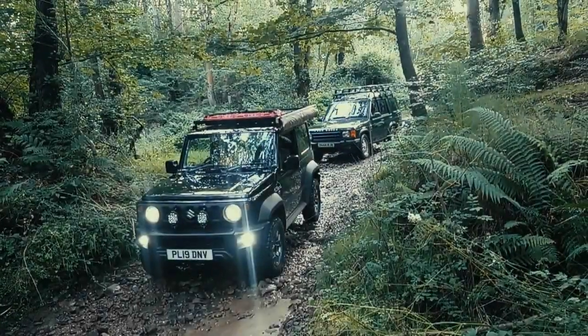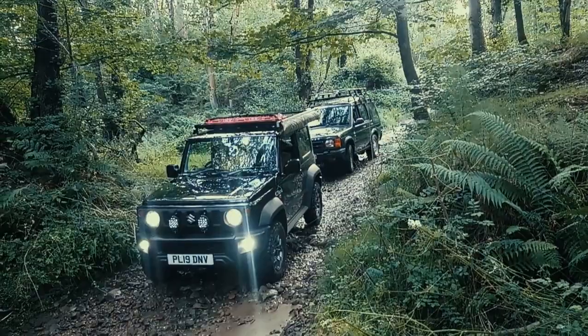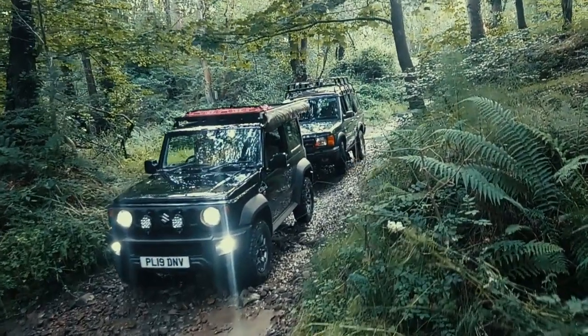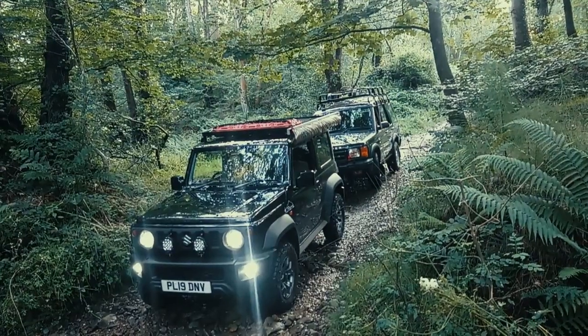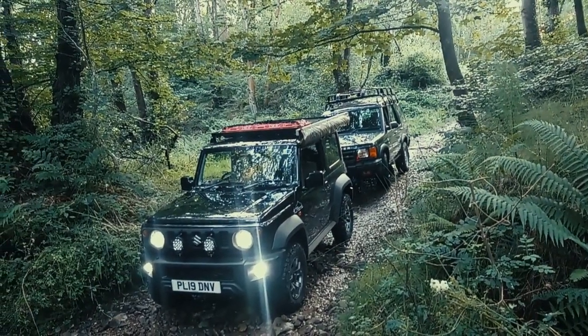Dave coming down from the rear. So we just turned around from the top, and we're basically coming back down the track, down Snape Rake Lane, and we're going to tackle it from the other side and see how we get on.